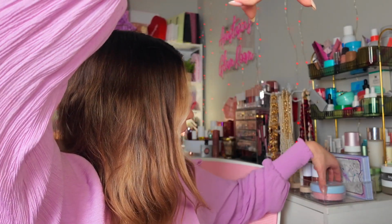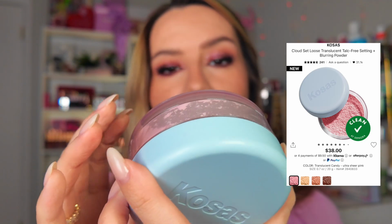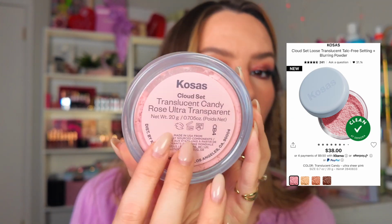I have one powder that I can recommend you. Now, I will mention that this powder is not going to make me stop using my Huda Beauty and Laura Mercier. No, those are still my favorite. But if I had to choose my second favorite, it would be the new Kosas Cloud Set Translucent Loose Powder. I got it in the shade Rose Ultra Transparent.